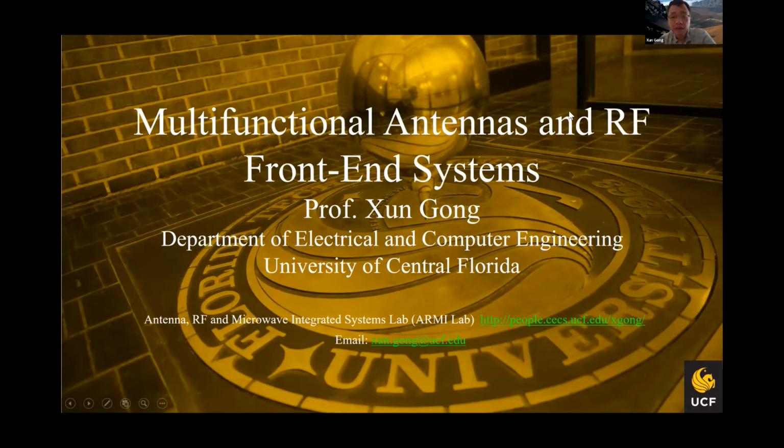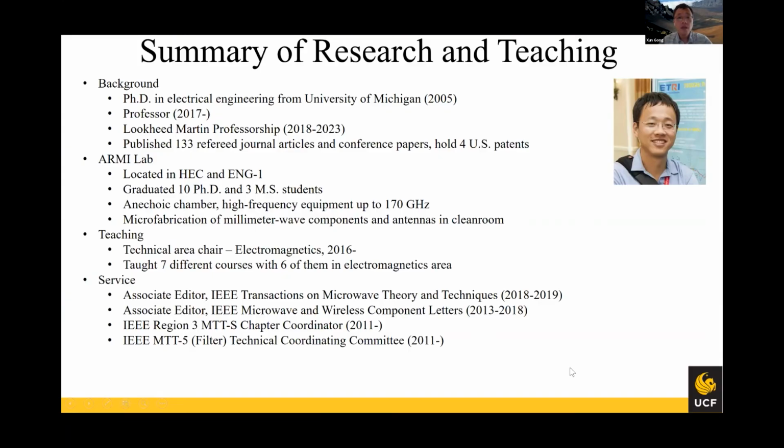All right, so my name is Xun Gong. I'm a faculty member in the EC department, and my lab is called Antenna, RF, and the Microwave Integrated System Lab, Army Lab, and the link is shown below. So a little bit of my background. I joined UCF in 2005 as an assistant professor, and I was promoted to full professor in 2017.